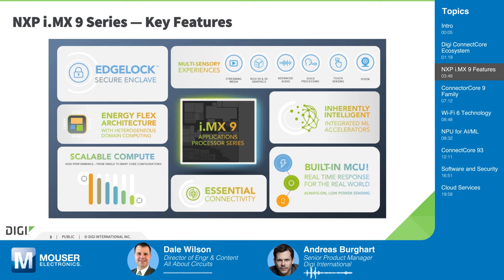The product is really targeted to different markets. A key focus for us was to really meet the requirements for medical devices, as well as EV charging and some of the industrial applications. So with the ConnectCore 93, we are really providing a lot of the key building blocks for medical applications. It's a solder down form factor, so it's a very robust device. It's very power efficient, and we have built in a lot of extra things to maximize power efficiency. And it has a fully integrated wireless solution, which is key for some of our medical customers.